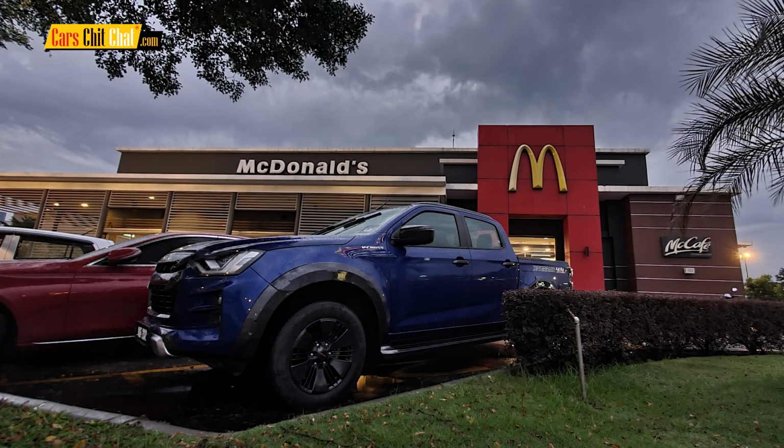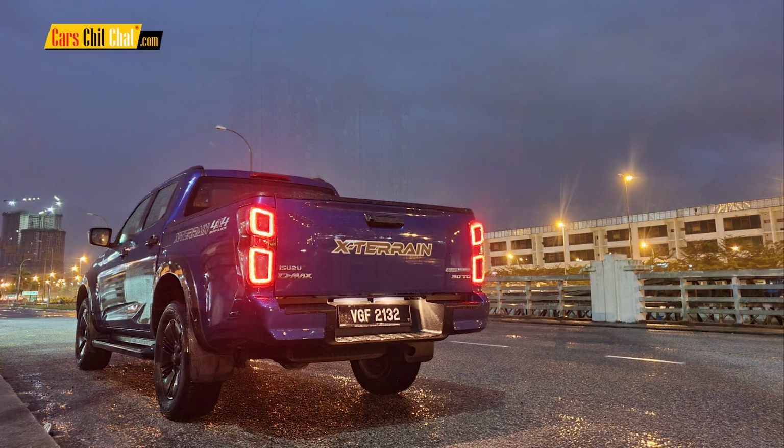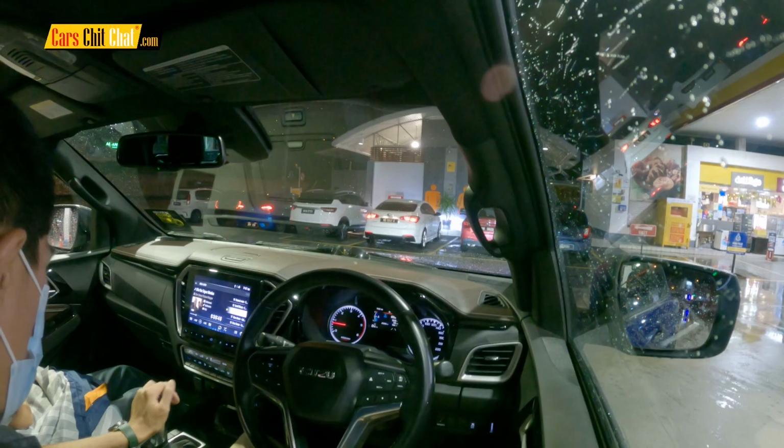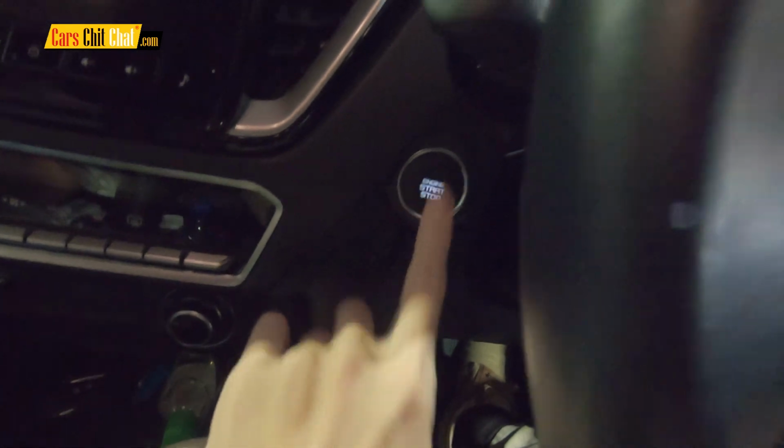After getting out of the jam, we filled up our stomach and the fuel tank of the car. Then we can summarize the total usage of fuel in the city drive. Judging from the power increase from the previous generation, the fuel consumption is indeed handsome.